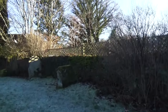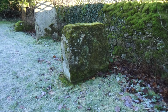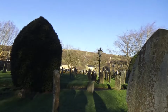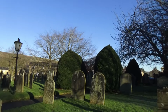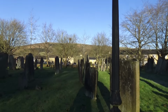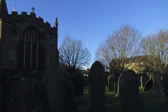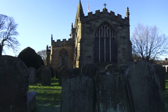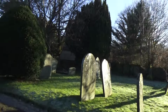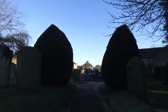I mean, looking at that. Looks like a big piece of rock, but that's got some significance. That don't look like a gravestone to me. That looks like pagan origin. I'm not coming round Hope at night. And look at the graves. I've never seen so many graves in a graveyard. Makes me want to stick my head in the church here and ask.